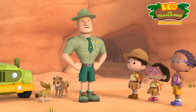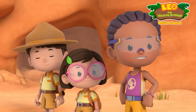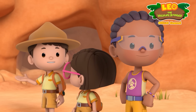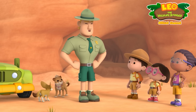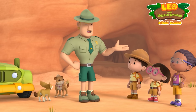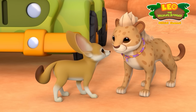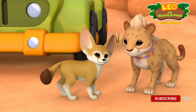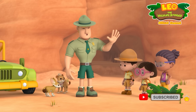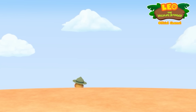Ah, it feels great to be out of that cave. The sandstorm has stopped. Now let's go find Hero. I trust that you're in good hands, Junior Rangers. If anyone can help you find Hero, it's the fennec fox. Besides its ability to dig, it also has great hearing and a keen sense of smell. See you around, Junior Rangers. Bye, Ranger Rocky!